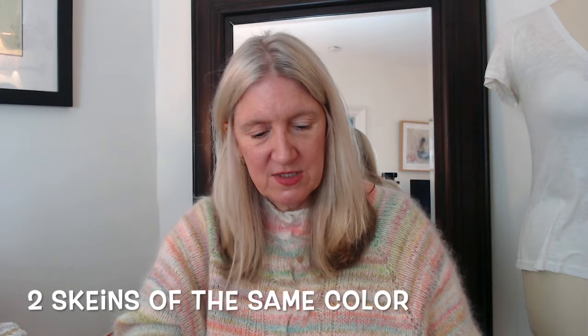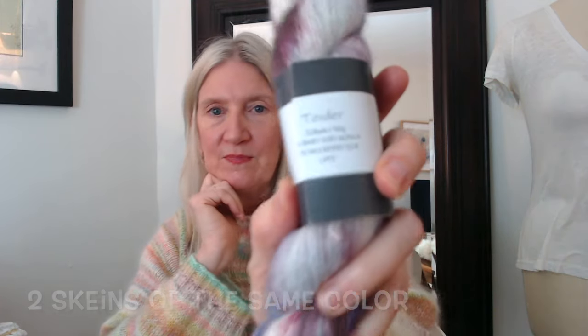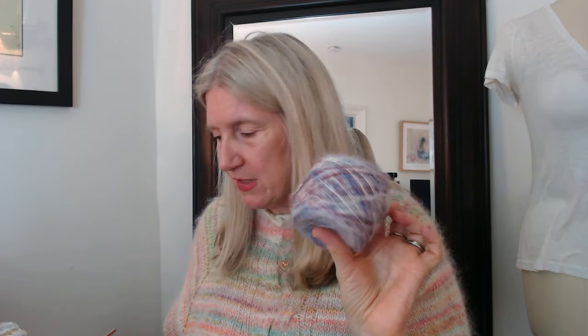So I have two colors. It's the colorway Tinder, and it is 74% Surrey alpaca and 26% mulberry silk lace, 328 yards. Standard, just like the Kumo, really. Maybe it may be a wee bit thinner, I'm not sure. So I had caked one a while back. I think I was thinking I was going to use it for something, and I ended up not using it, so it went back in my stash. So I do have two.